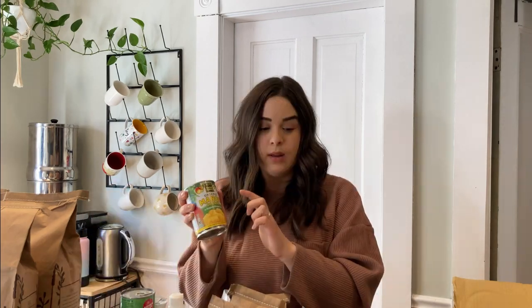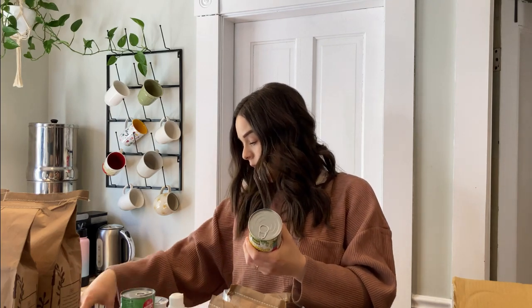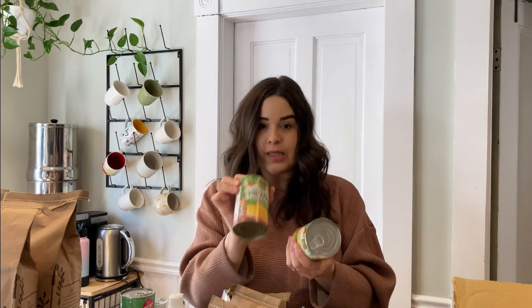Then I got 10 cans of diced mango, as well as 10 cans of pineapple chunks. So this will just be really great quick fruit that stays good and isn't gonna go bad.